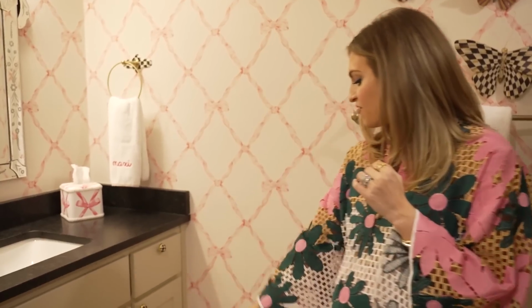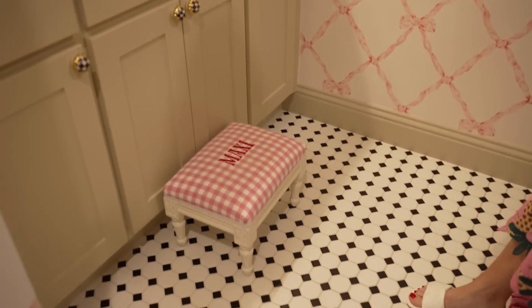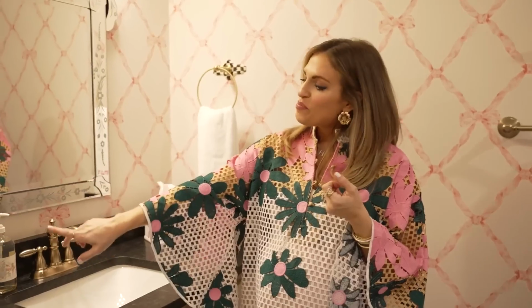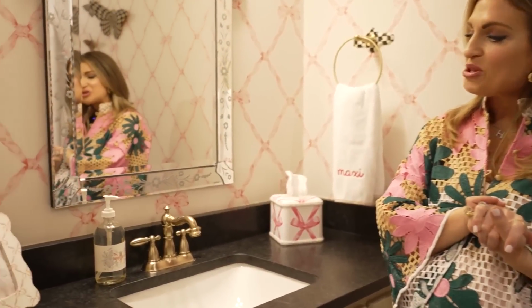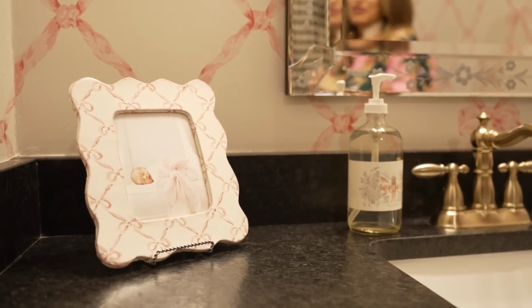This little tuffet is Petite Keep as well. She doesn't just make trunks, she also makes little keepsake gifts. And then this bow frame, my friend Emily, she had a little shop that had the most beautiful frames for gifting, and when I found this pink one, I knew it matched the wallpaper perfectly.